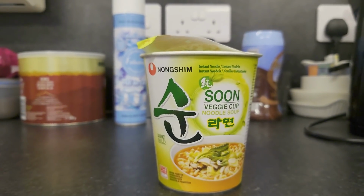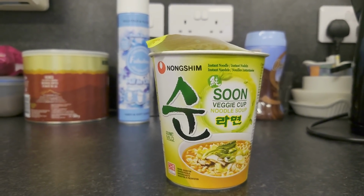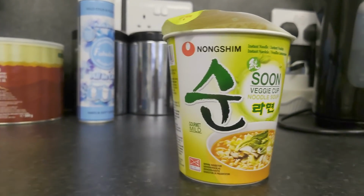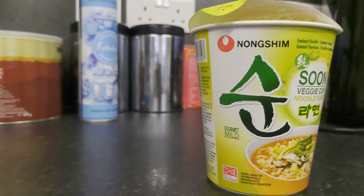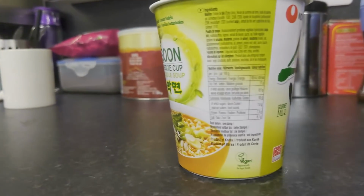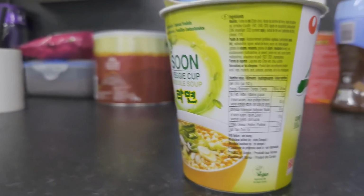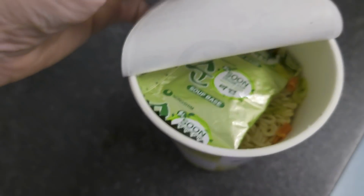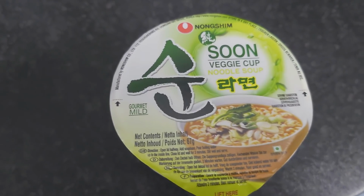This is my lunch today. Never had it before. Some of you who saw our Wing Yip vlog may recognise it. Nong Shim, veggie cup noodle soup. Somewhere on there it says gourmet mild. I've heard otherwise, so I'm looking forward to that. So, kettle's just boiled. I'm going to pour that in, the soup base, and then fill it up to the line, wait 3 minutes, give it a stir, and I'll let you know what I think of it.